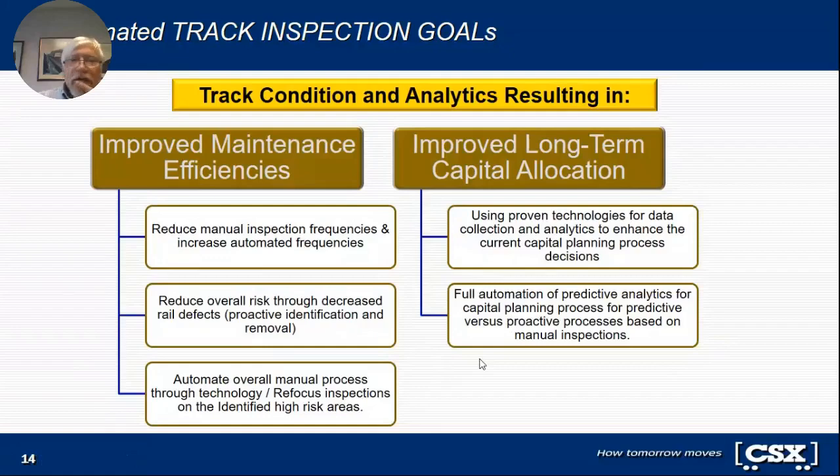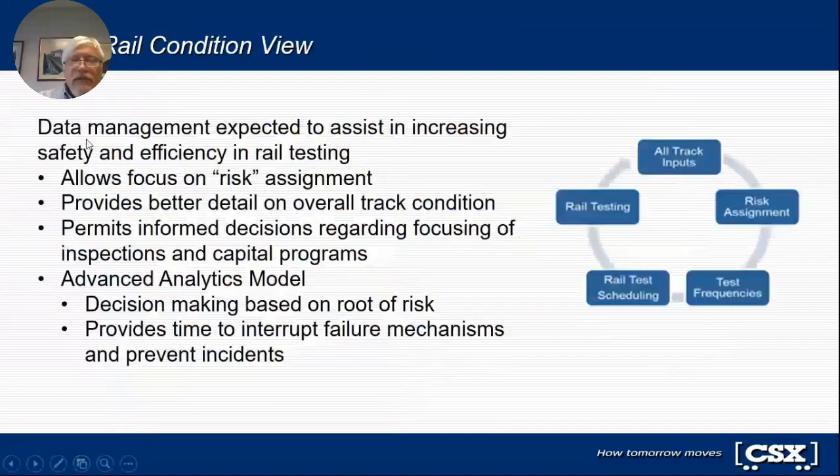And so data management is probably one of the biggest technology drivers there is. People don't necessarily see it that way. The new processes and management tools that we have allow us to have this feedback loop where we assign the risk, we test based on the frequencies, we do the testing and scheduling, and then it goes back into the inputs again. So being able to control this model is absolutely critical, and that's what's really driving a lot of our decisions.